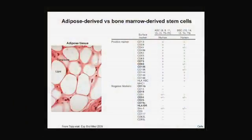Now, we're not limited to the use of cells out of the bone marrow. There's a large body of study now on using cells out of the fat. And there's no shortage of adipose tissue in our population. Every one of us has fat that can be taken out and put into tissue culture in the same way that the bone marrow is.